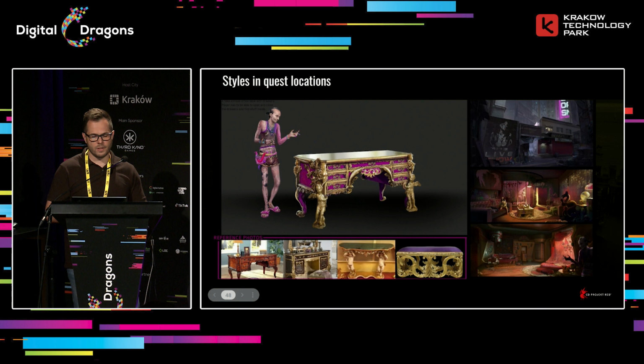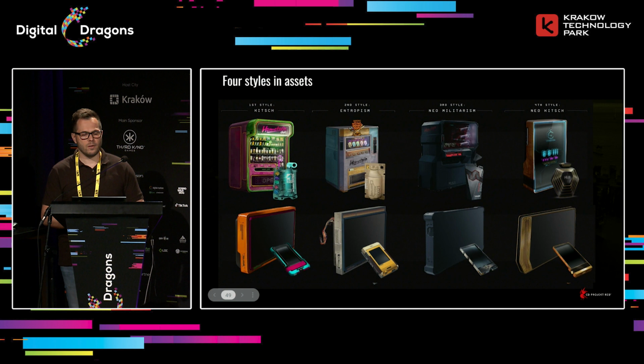We are entering the flat, and we have neo-kitsch with plastic, flamboyant, eclectic style decorations. Kitsch here was pushed to the limits. That was showing that we were caring about the designs, and the decorations were placed with care, each one of them supporting the inhabitant inside of the location. When it comes to designing the elements, all of them had the same approach. Each one of them was designed in different styles. Remember, this is the first person camera, so everything is visible up close.